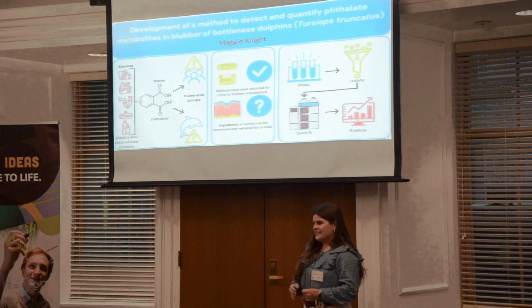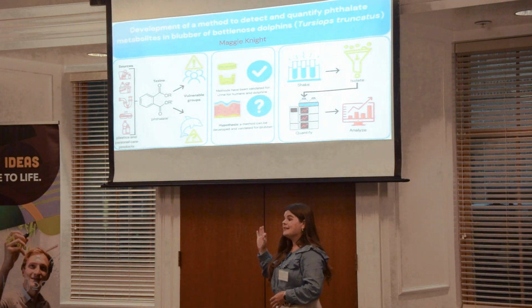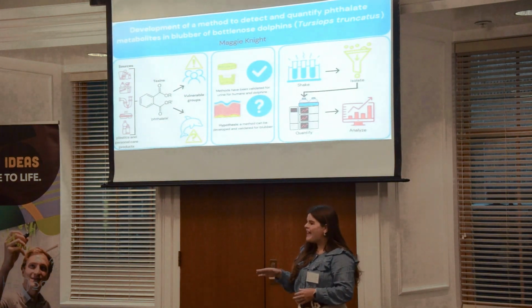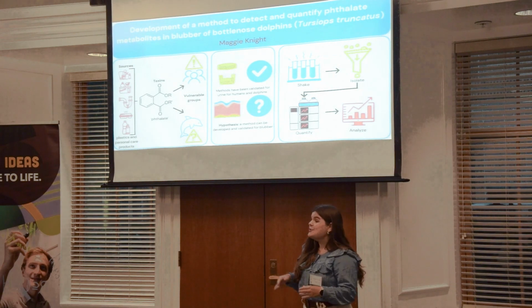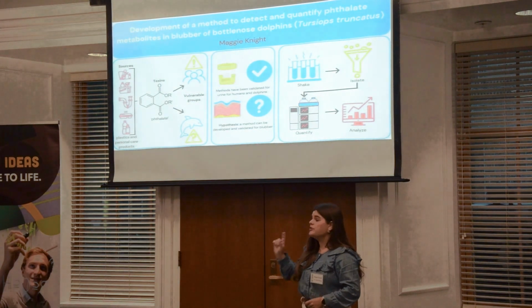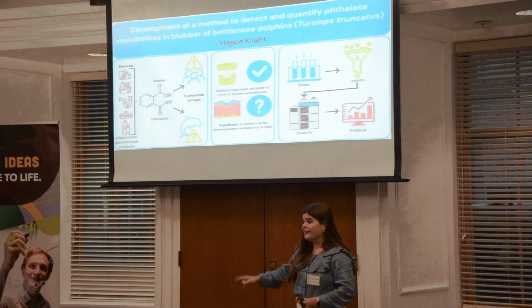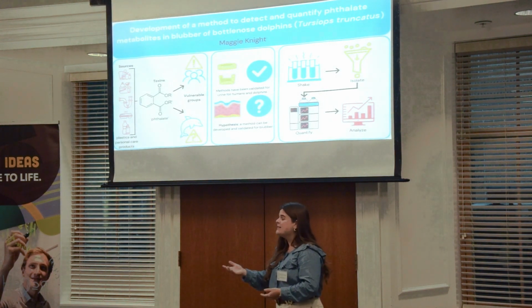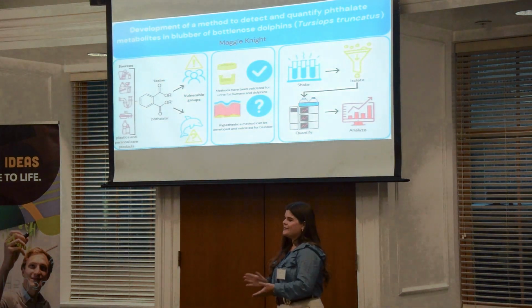I analyzed all of this data and I found that there were 3 phthalates present in the samples that I analyzed and that their concentrations ranged from 5 to 50 nanograms. This new method is really important because 1, we don't have to make dolphins pee in cups anymore. And 2, it can allow for targeted surveillance of areas where dolphins may be coming in contact with humans and the chemicals that are associated with our daily lives.